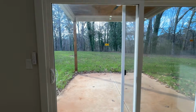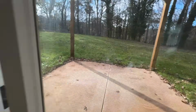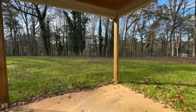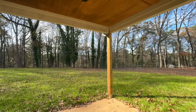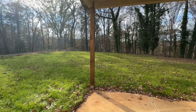Check out what the backyard looks like. I have it blocked here. Some extra protection. That's what your backyard looks like. So pretty flat and pretty good usable space too. And you do have a covered porch area too. So all that you would pretty much want. Again, this is 0.9 acres for you.